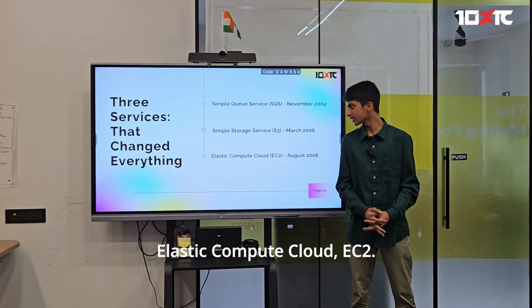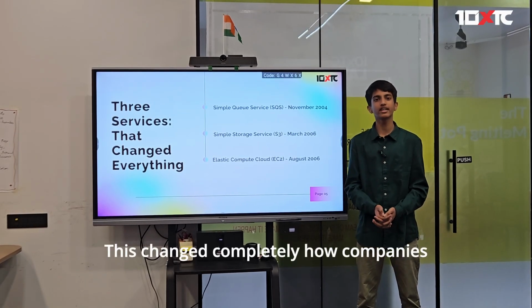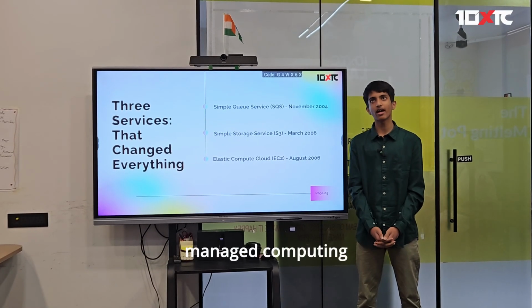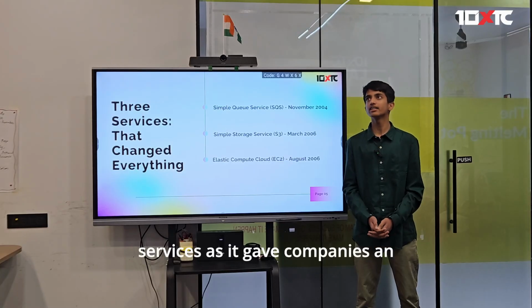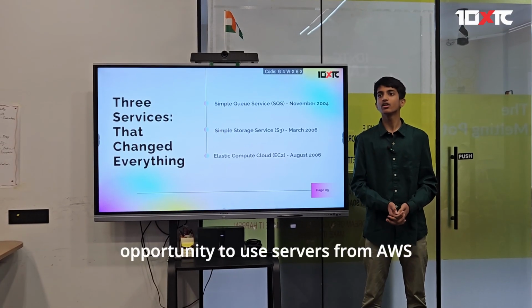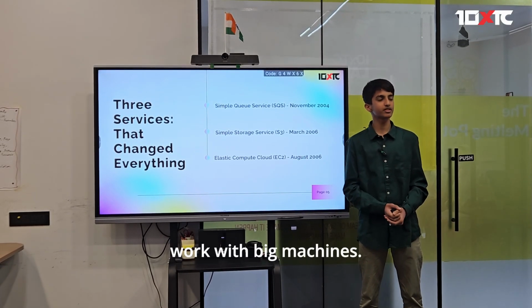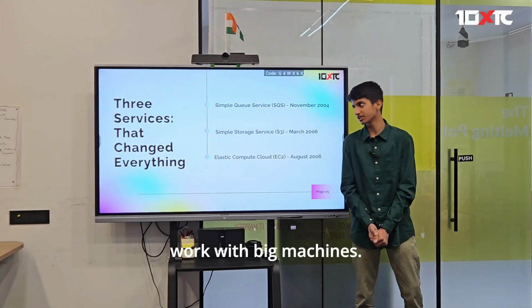Then the last one, Elastic Compute Cloud (EC2). This changed completely how companies managed computing services, as it gave companies an opportunity to use servers from AWS instead of having to work with big machines.